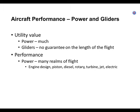With regard to engine design, if it's a power plane, it can be used to examine and do research on different methods of power. It could be piston, diesel, rotary, turbine, jet, and even electric.